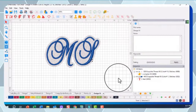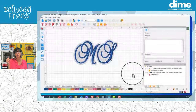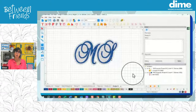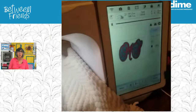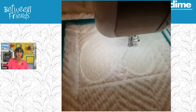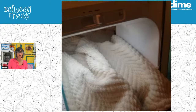So the key to successful embroidery, in my mind, with nap blocker is to match the nap blocker color sequence to the fiber that you're stitching it on. And you can see here, I have it hooped, and you can see it's stitching. It looks ugly on the screen, right? Because it's blue and red. But in reality, I chose a white, beige thread that matched the fiber itself.